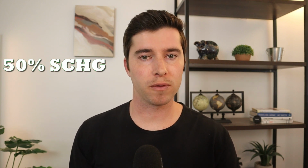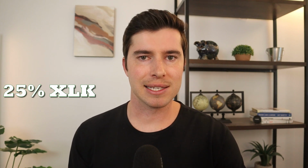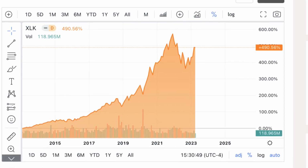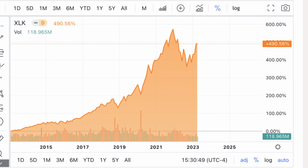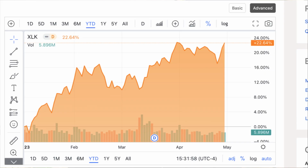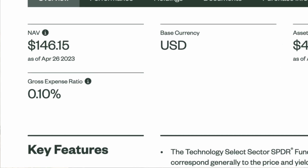So I'd have about 50% of SCHG in this 3-fund portfolio, and another 25% would go into XLK. So XLK is the technology sector ETF by SPDR, and it also has performed increasingly well over the 10-year time frame, returning just under 500%, including reinvested dividends. And this year it's up about 22% as tech stocks are slowly recovering from that fairly aggressive bear market we had in 2022. The expense ratio isn't too bad either. It's at 0.1%. So you're only paying $10 a year for every $10,000 invested. So still very low when it comes to expenses.